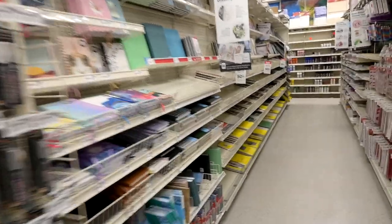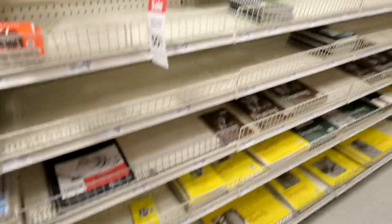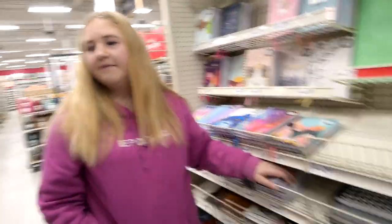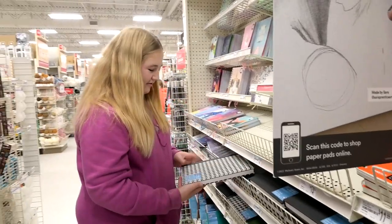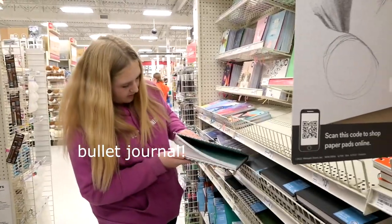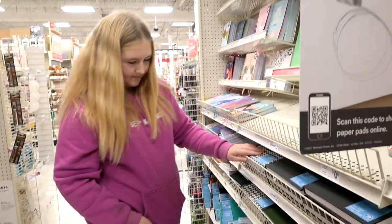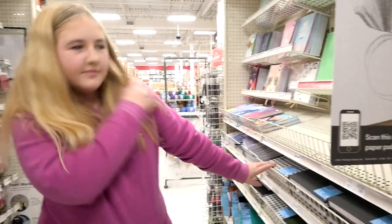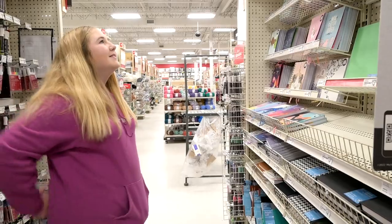We found them, aisle 13. All right, so sketch pads, and that's it. Normally this store has a massive pile of journals. Tell them what you're looking for. Bullet journal. She wants a bullet journal. She saw it on TikTok, how you can bullet journal. And when the girls were young and we first started homeschool, I tried to get them into bullet journaling. Gabby's not super crafty, but she's good at crafts, Sophie and I.